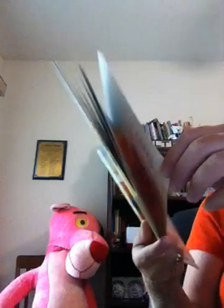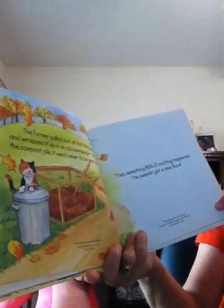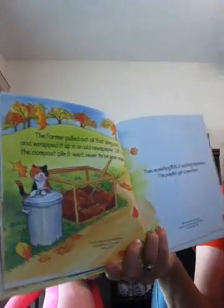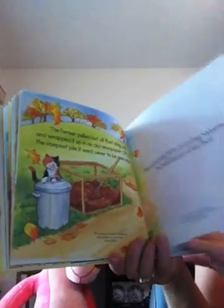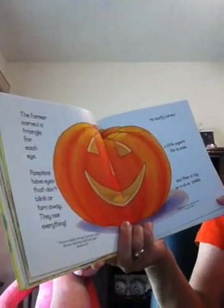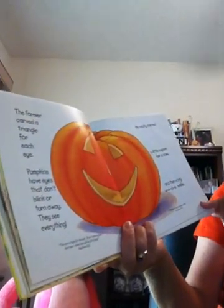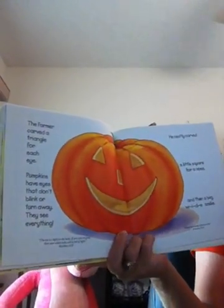The farmer pulled out all that slimy pulp and wrapped it up in old newspaper, and off to the compost pile it went, never to be seen again. Then, something really exciting happened. The pumpkin got a new face. The farmer carved a triangle for each eye. Pumpkins have eyes that don't blink or turn away. They see everything. He neatly carved a little square for a nose and then a big, wide smile.